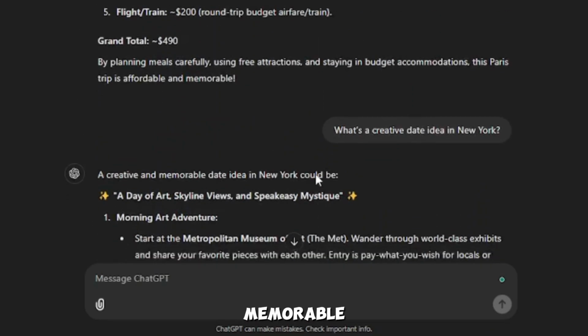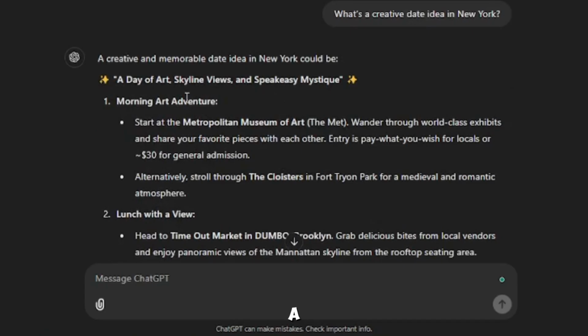A creative and memorable date idea in New York could be a day of art, skyline views, and speakeasy mystique. 1. Morning art adventure. Start at the Metropolitan Museum of Art, the Met. Wander through world-class exhibits and share your favorite pieces with each other. Entry is pay what you wish for locals or $30 for general admission. Alternatively, stroll through the Cloisters in Fort Tryon Park for a medieval and romantic atmosphere.